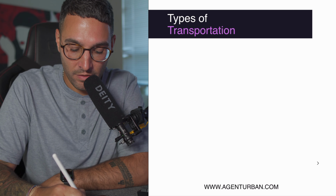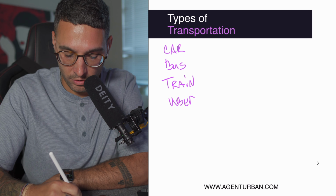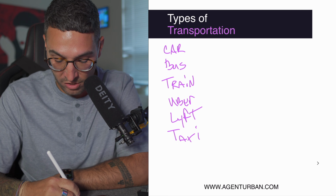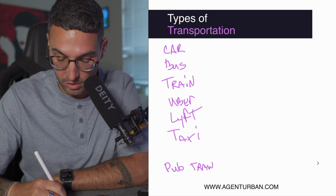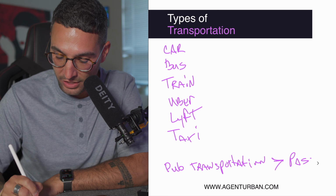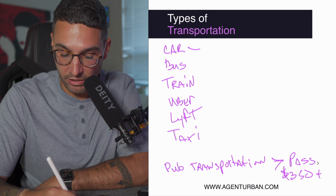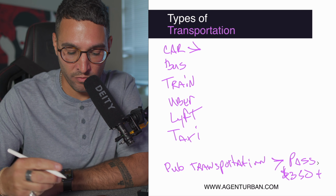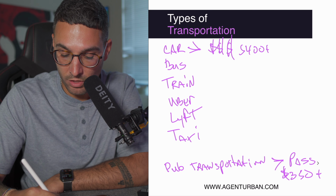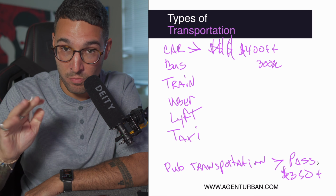Types of transportation, okay? Obviously, your car, bus, train. We have Uber, Lyft, taxi. If you decide to take the T, public transit, let's just call this public transportation, you need a pass. I don't know what the cost is for the pass per month, but I think it's $350+ a month, okay? If you're driving into work, your vehicle, okay? We don't have massive parking lots here in the city, right? You're going to be in a parking garage and it's going to cost you money per month. I would say anywhere from $400 up, right? I've seen parking spaces in the city sell for $300,000 for a parking space, okay? So take that from there.